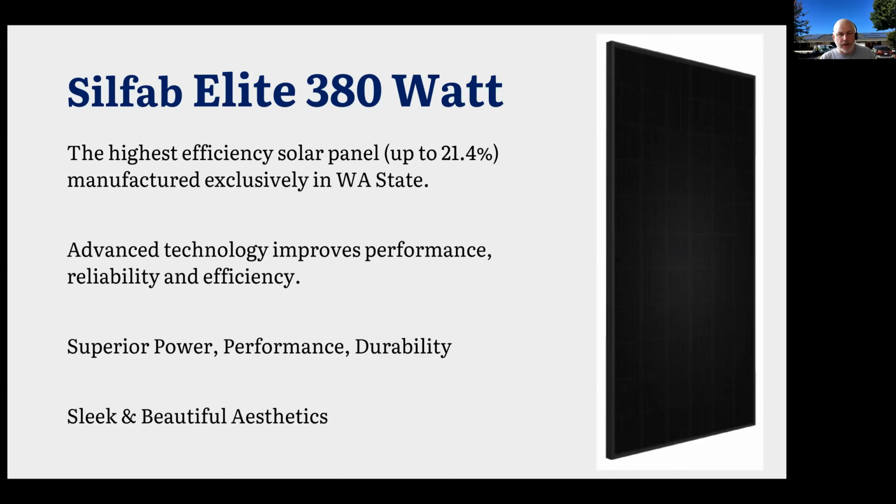So we have selected the Silfab panel, which is made in Washington State. It's made right in Bellingham, and it is a very high efficiency panel. For people who are familiar with the old solar panels, you used to have trace lines on the front of the panel. And those trace lines reflected light and reduced the surface area of how much light could hit the solar cell.